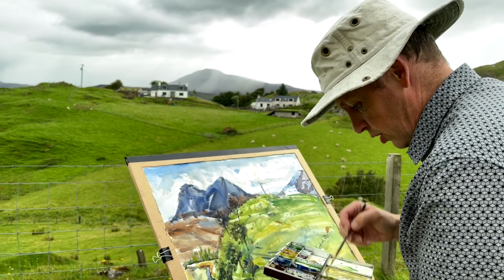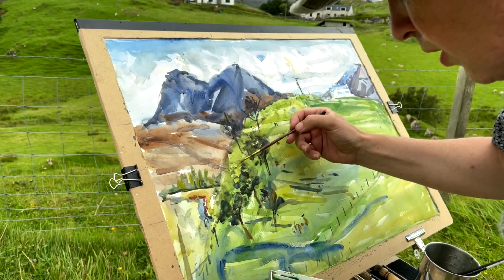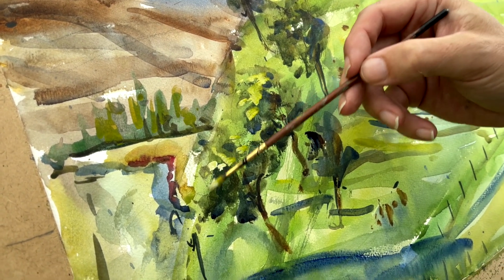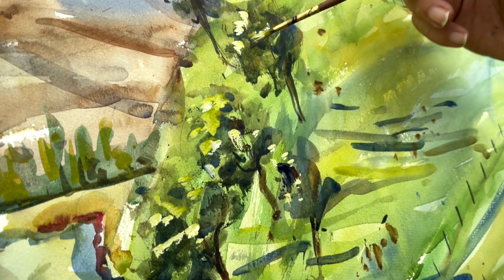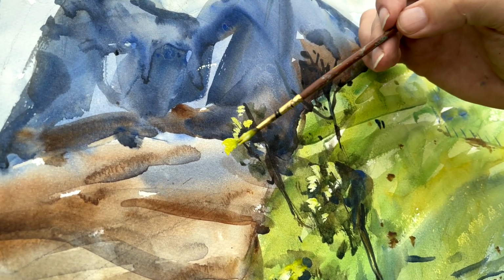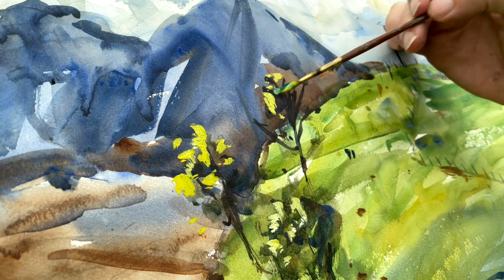I'm going to put some lighter areas to the trees now, so I'm going to use a little bit of white paint just to paint the highlights of these trees, so just to bring the tops out a bit more. See that? Makes it a little bit more interesting. Okay. Especially the ones against the mountains. A bit more, some darker ones as well.